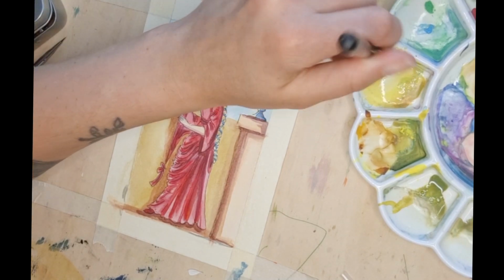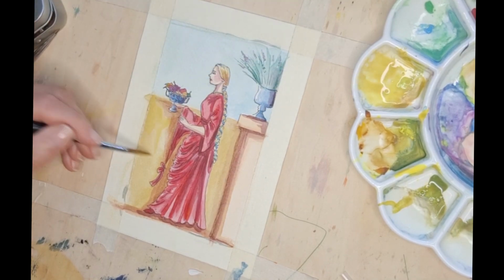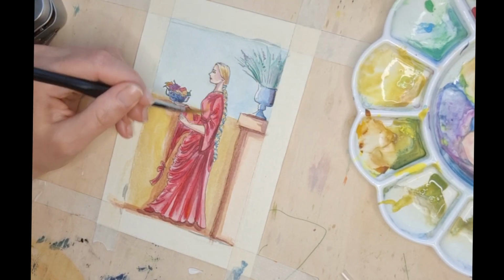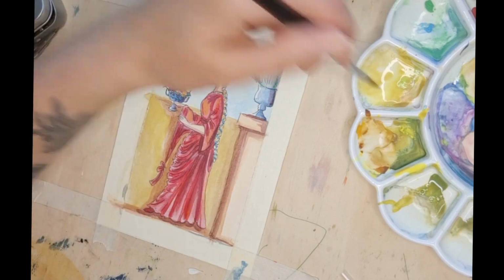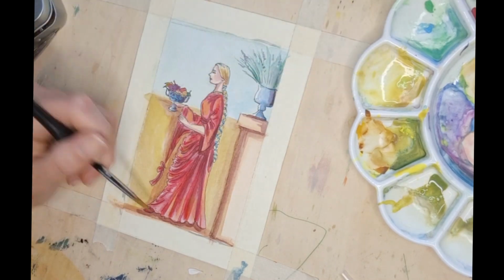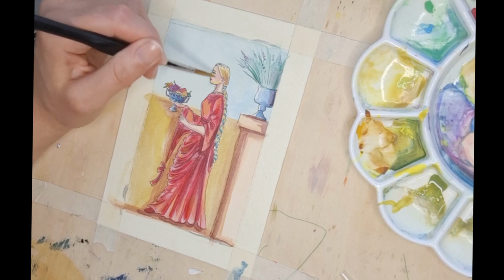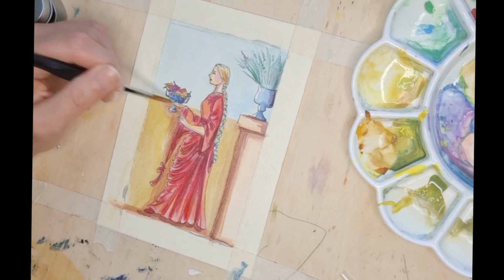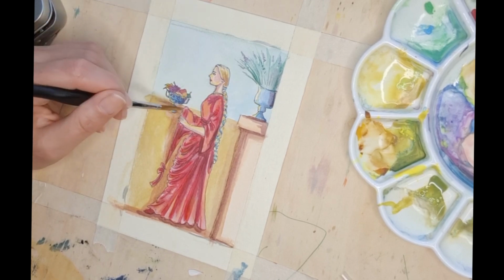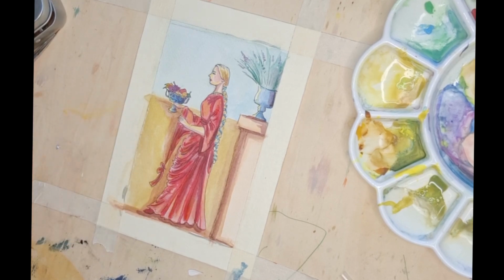Okay, and then last, I'm just going to put my highlights in, and I usually like to do yellow where the sun is going to come through and fall on the lightest areas. Everything, her face, her dress, her arms, highlights here, there. I just want to try and give things as much color and attention as possible.